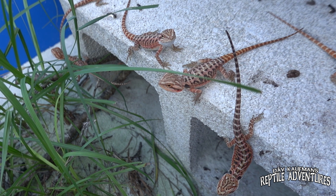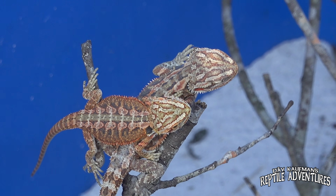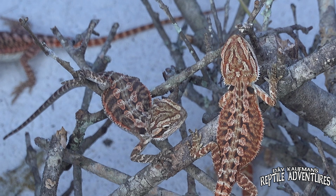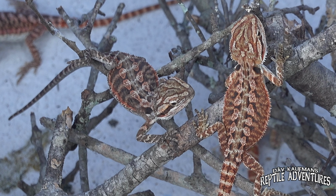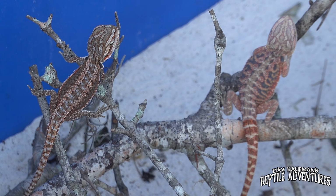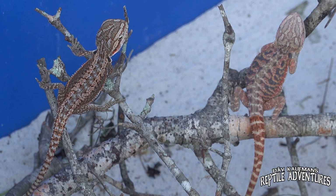Now this is 110 gallons, not 110 quart. It's 110 gallons, so it's a nice size enclosure. I usually don't max it out any more than about 25 babies to start as hatchlings, and then as they grow, the density decreases. Sure. So yeah, it works out really, really well. I've been very happy with it.